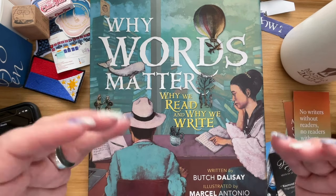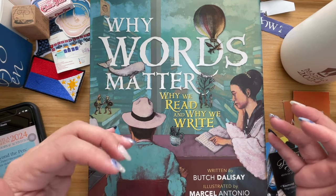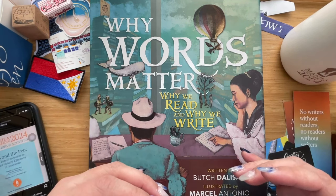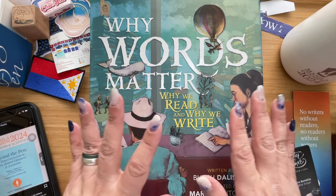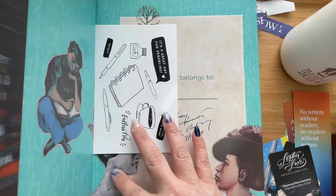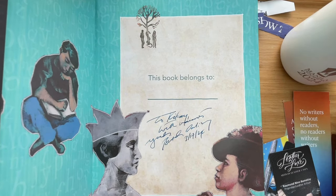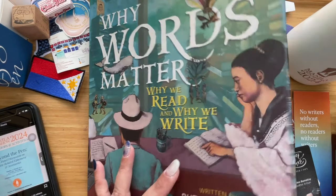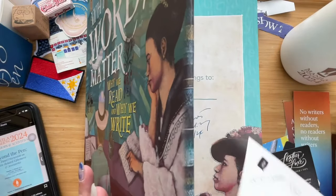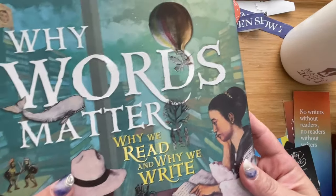But anyway, as soon as I found out that Butch Delisai is a writer, I started reading all about him, and I was so prepared for this year, so much so that I had this book ready and I got him to write for me. And so here is a little something that he wrote for me on this book. I thought it was a very apt book. And he also signed here. So thank you very much, Mr. Butch Delisai, for saying yes to this.